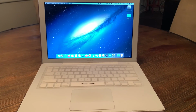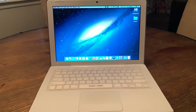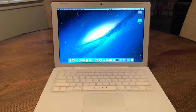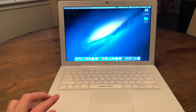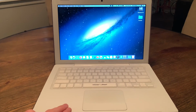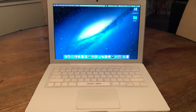But let's not forget that Apple released one more white Mac after this guy, and it has a completely different model name that I don't have memorized. But it's a unibody white plastic Mac, and that Mac is pretty cool too. But this is the one that came out right before it, went from 2006 all the way to mid-2009. So this model that I have in front is the last model of this generation, or whatever you want to call it. It's the last one before it was updated to that white unibody Mac.